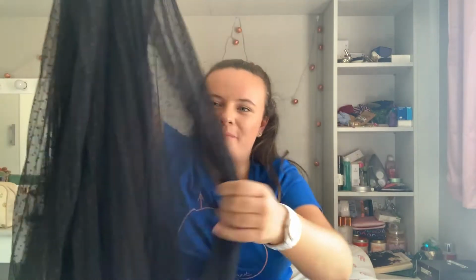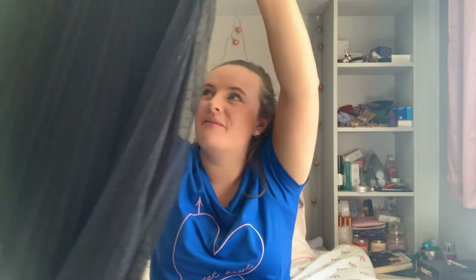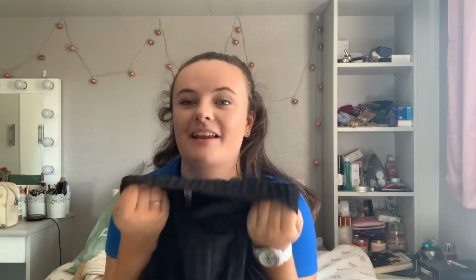But yeah, I absolutely love this. It's very, very different for me, but mesh and things like this seem to be in, and a lot of people are wearing them, so I thought I would give it a go. I got this in a size L as well, and I think it was £19, so not too bad. I think it's definitely worth the money.